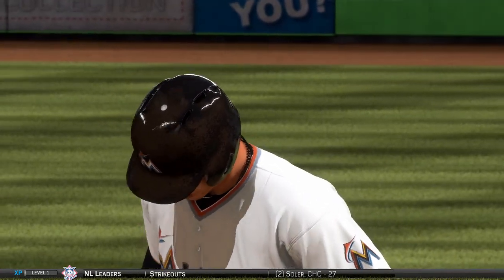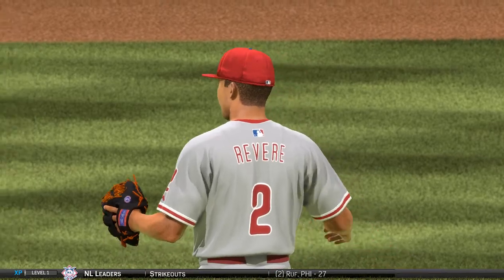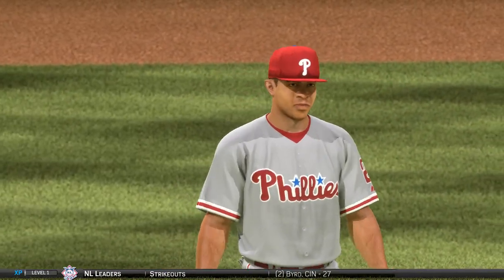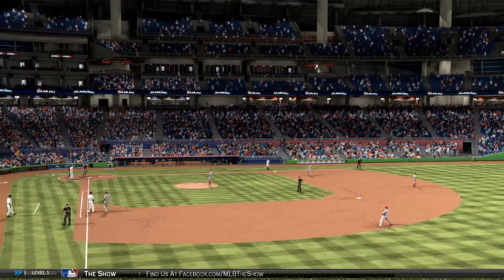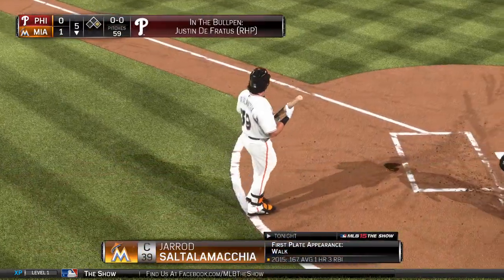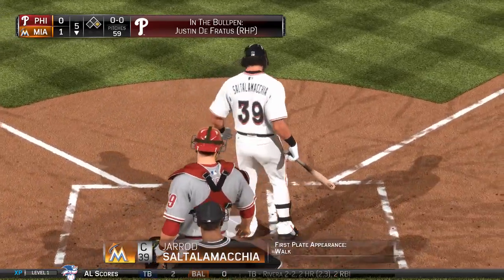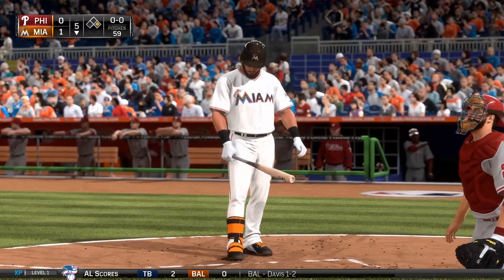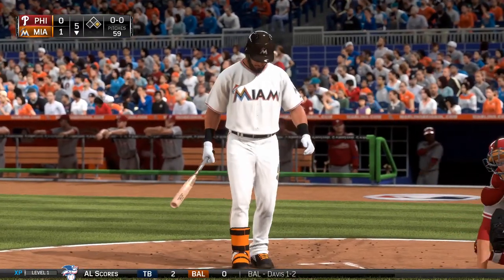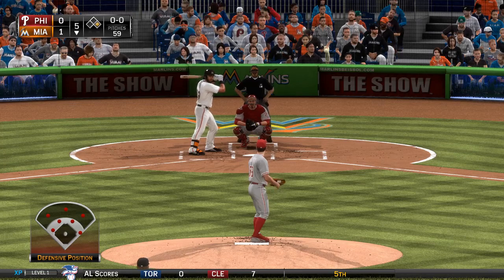Yeah, nothing too special about a ground ball single up the middle here, but if you keep putting the ball in play like they've been doing, good things have a tendency to happen. We'll see if this gets them started. Jared Saltalamacchia will dig in. Drew a walk his first time around. Some action out in the bullpen. Couple of right-handers starting to loosen up.